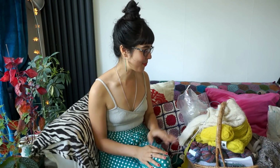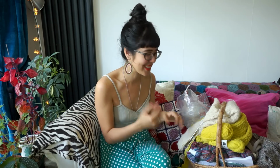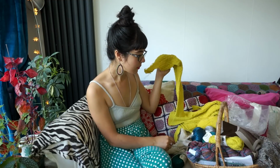So that is what I've been working on, just those. I need to seam up the yellow, and I'll probably finish that white jumper fairly quickly, as long as I can accurately reproduce what I did on the left shoulder with the right. But the next thing I want to talk about is some yarns. So okay, firstly, let's talk about these yarns.